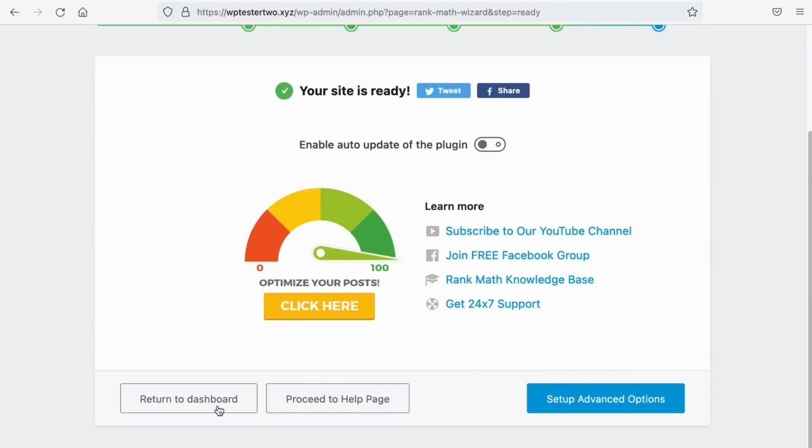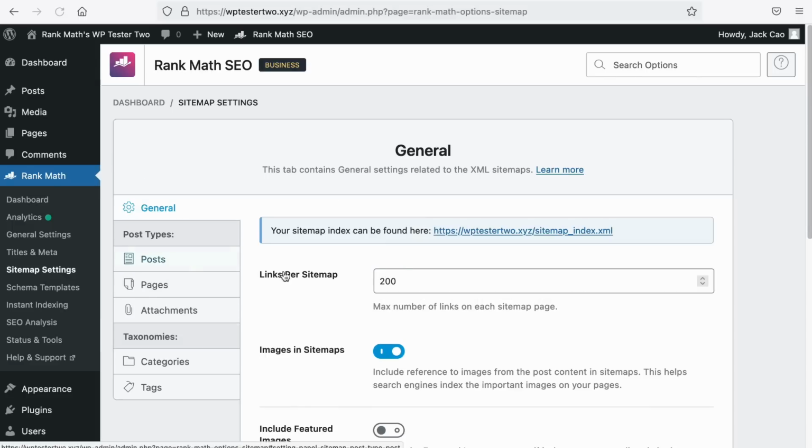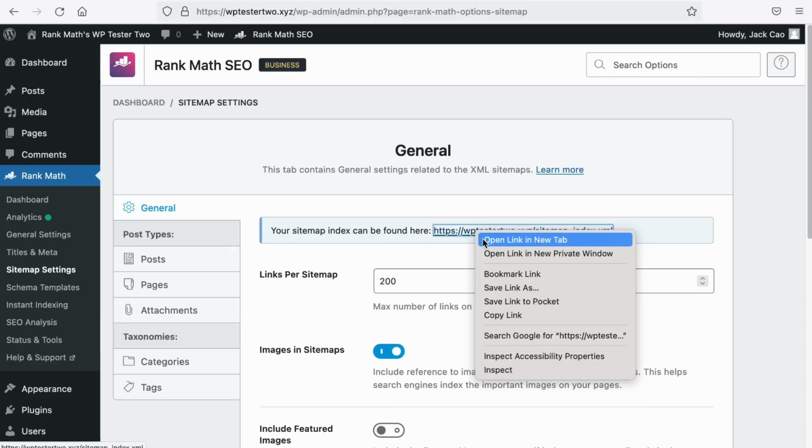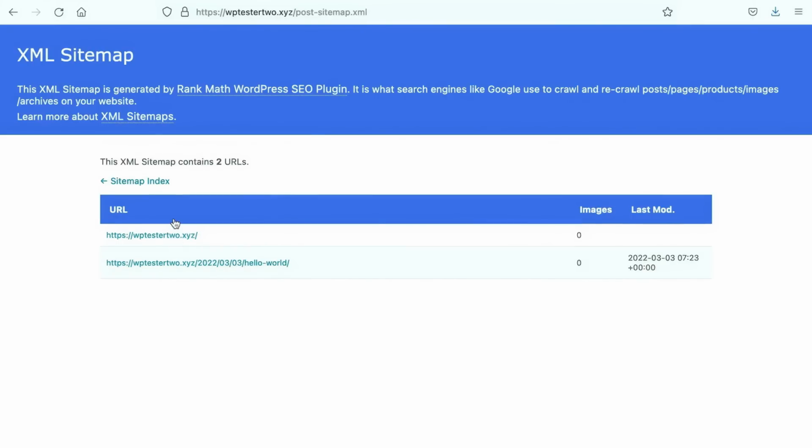Now, as you return to your dashboard, the final step is for you to submit your sitemap to Google Search Console. And you can find your sitemap by going to the sitemap settings and you will see the link to your sitemap here. If you visit the link, you will see your post, page, and category sitemaps. Click into each of them and you will see a list of all the URLs that you have in the sitemap. This makes it easy for Google and other search engines to discover all the links on your site.